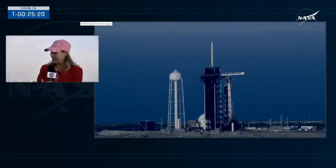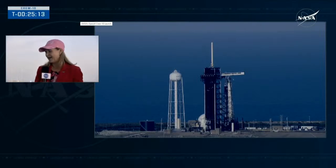Did you get to talk to the crew? I see that they've signed your hat. I absolutely did. So I got to see them a couple times. When they landed at the landing facility here, I got to see them and greet them. And that's where they gave me this hat, which is so cool. I've never gotten a present from a crew before. So Crew 10, hats off to them for giving me, and they did sign it.